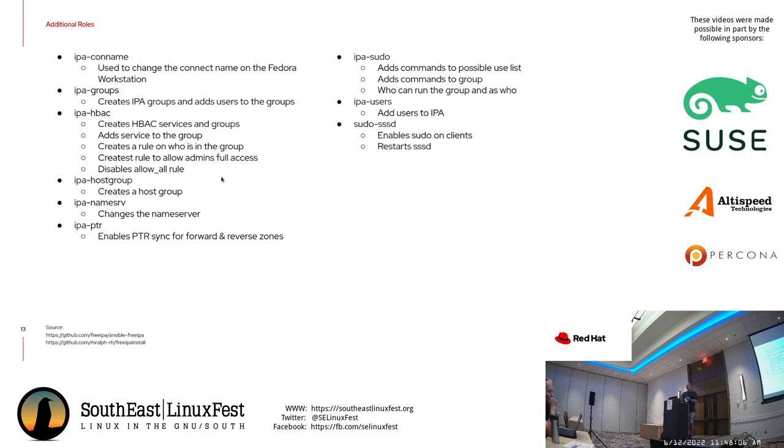The IPA con name. Fedora is weird, workstation in particular. It uses a connection name, wired connection one, I think it is, or wireless connection one. You have those names in there. Unfortunately, I'm trying to make this as simple as possible. I want everything to be what the actual nickname is, which is ESP10P or whatever it is. I've never gotten used to that.